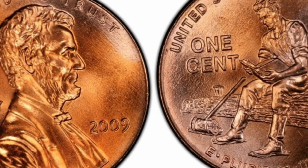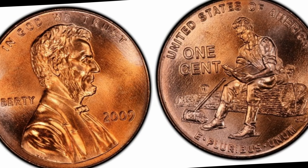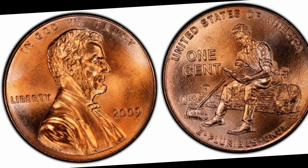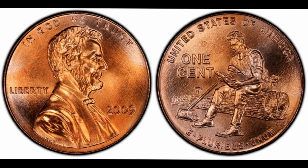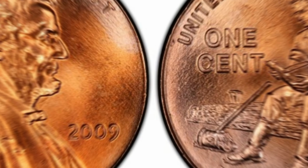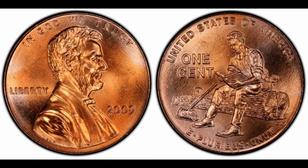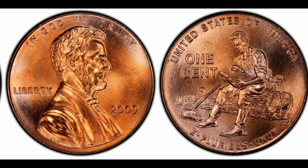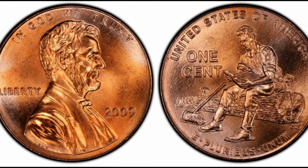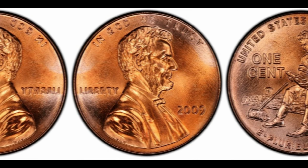So, how can you tell if you have a valuable 2009 Lincoln Memorial penny? Here are some tips. Look for double die obverse or reverses, off-center strikes, and other minting anomalies. Pay attention to the mint marks. Pennies from certain mints or with rare mint marks can be more valuable. The better the condition, the higher the value. Coins that have been well preserved and have minimal wear fetch the best prices. Consider getting your penny professionally graded to determine its exact value.